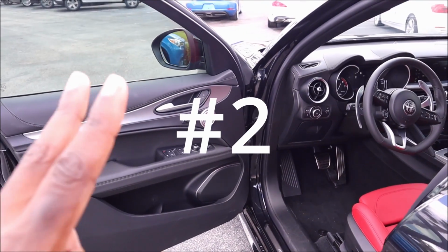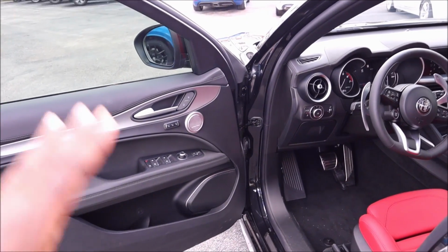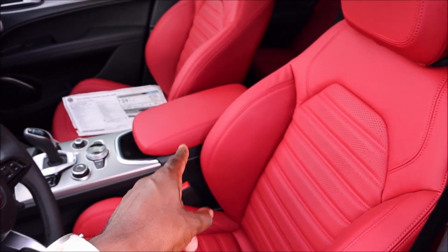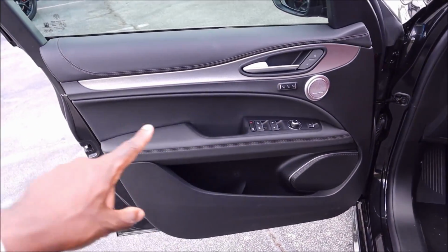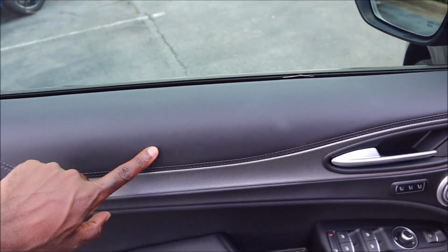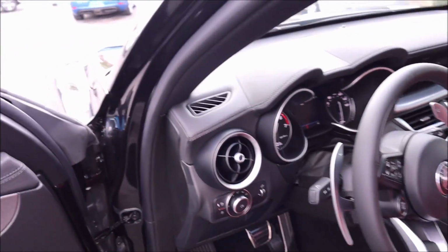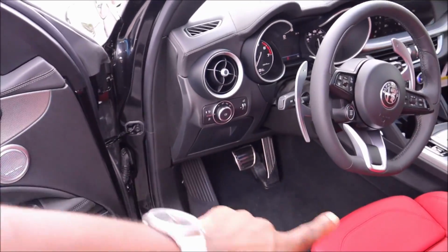Number two, and again in no particular order, what we lost this year that I wish we had back is the color-coded interior. You can see Nero all throughout, and the only thing that's red are the seats and the armrest here. But in previous model years, you could get the door cards in the same Rosso, the stitching in the same contrasted Rosso, even on the gear selector. So Alfa Romeo really scaled back. You don't even have it on the dash anymore. No more contrasted stitching, no more door cards, no more matching interior.